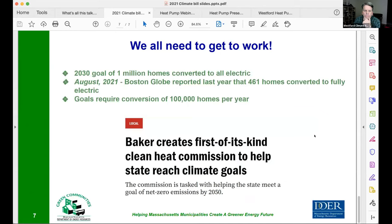So I'll end on this. Some of you may have seen there was a Globe article this past August that talked about these goals and where we need to go, and mentioned that we need to convert 100,000 homes a year for the next 10 years. The reason that number exists is because it's projected that there are about a million homes over the next 10 years whose heating equipment will be reaching the end of life. So that's an opportunity where homeowners will be making investments in their heating equipment, and we want to take advantage of that opportunity and hopefully prevent folks from installing fossil fuel equipment, which will be in place for another 20 or so years. This article pointed out that last year, 461 homes were converted to fully electric, so we have a long way to go.